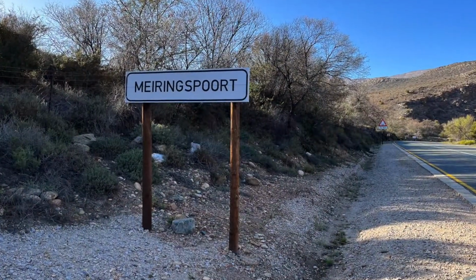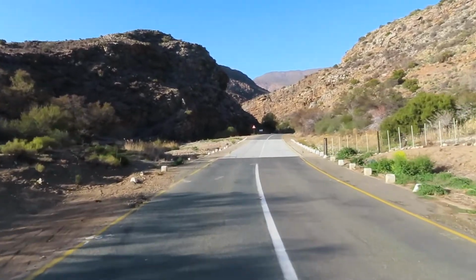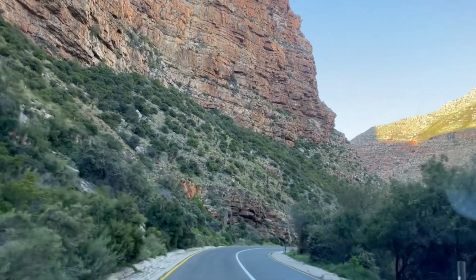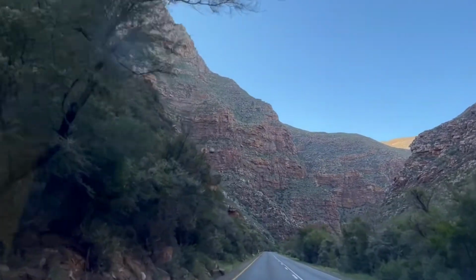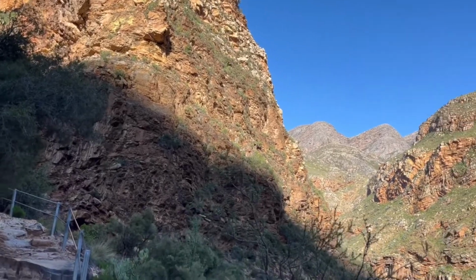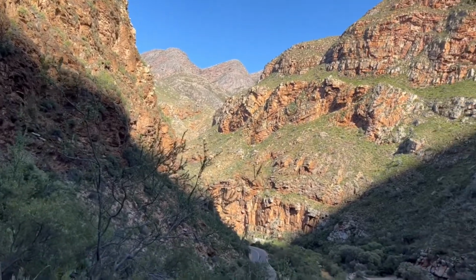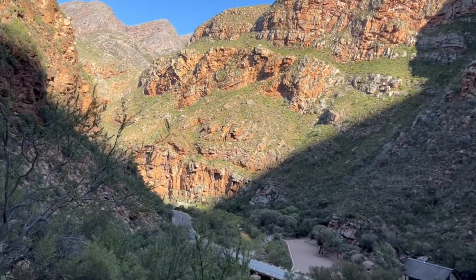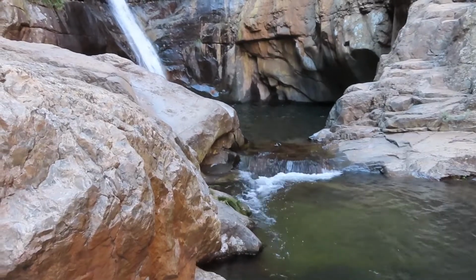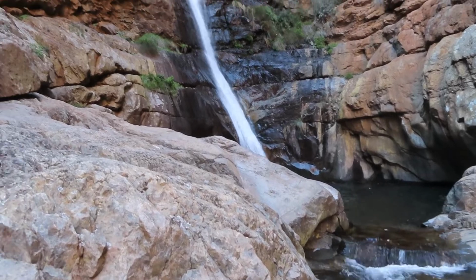Today promises to be an interesting drive. First Spoort, then part of the Swartberg Pass, followed by a rather precipitous drive to De Hel. A short walk from the parking lot takes one to a waterfall that has a 9-meter deep pool at its base.